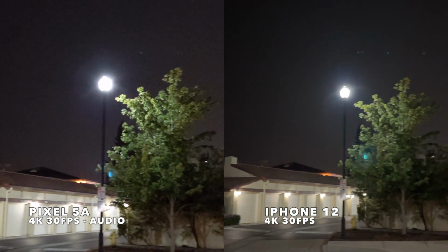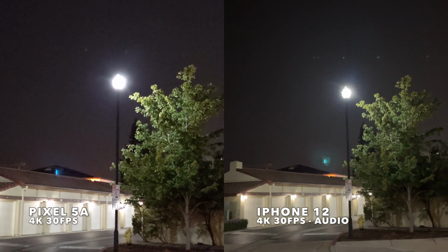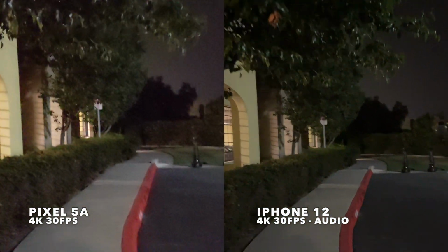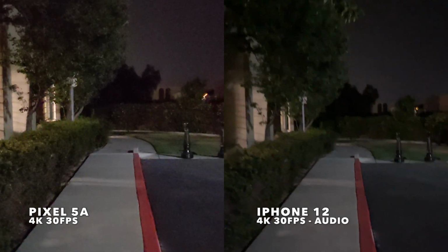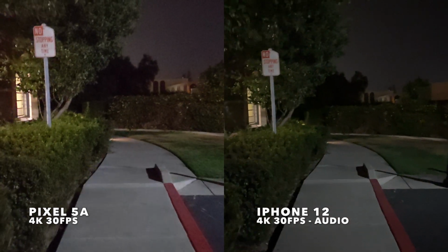I'll pan over here to the right so you can see how both of these do into that really bright street light. And again, from what I'm seeing, the iPhone seems to be flaring that out just a little bit more here because it is brightening up everything just a bit more. So we'll pan this way and start walking to test stabilization, as well as to see how both of these phones handle more of that kind of lighting transition.